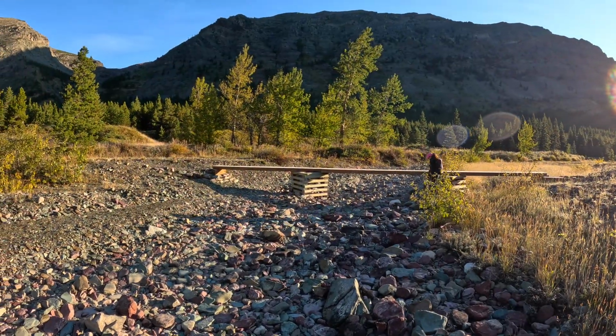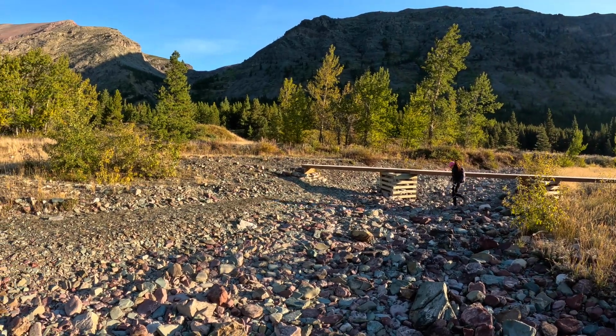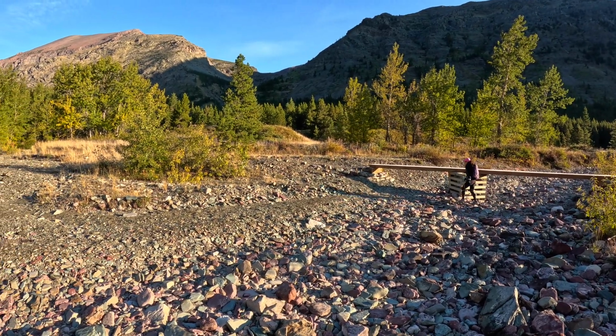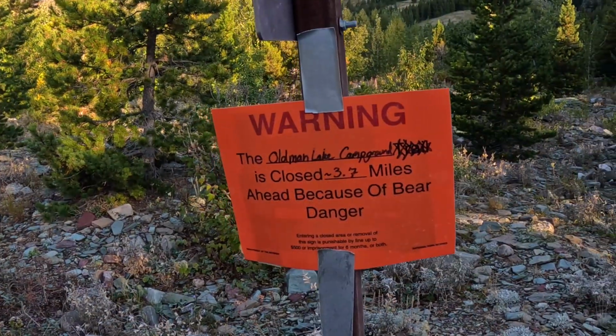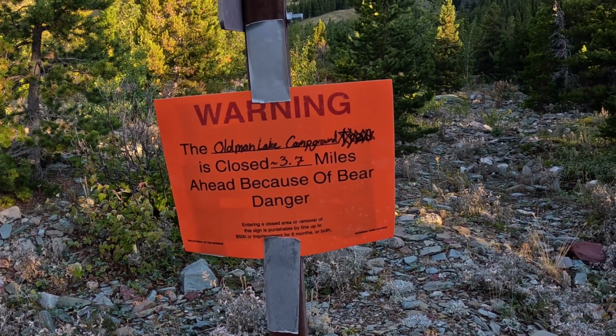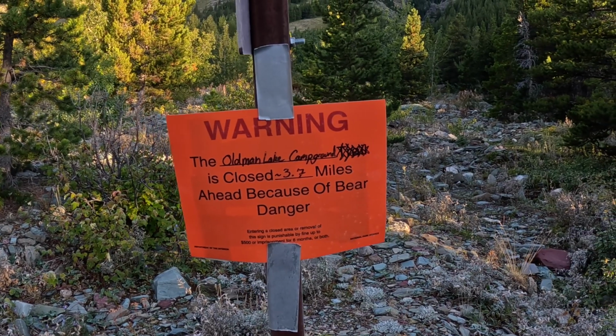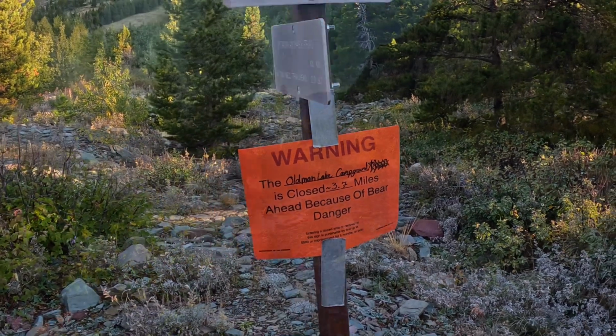The bridge is really frosted over and slippery, so walk the dried out creek bed of the Dryfork. So we did know that the Old Man Lake campground is closed. There's bear danger there. We do have to walk by it, but we can kind of skirt it, so it shouldn't be an issue.